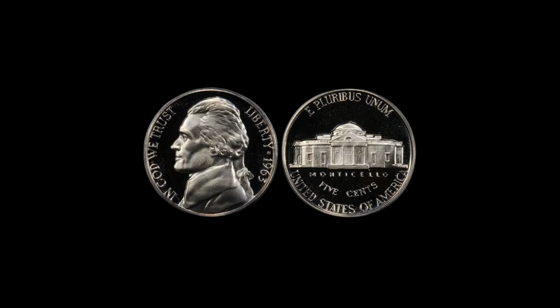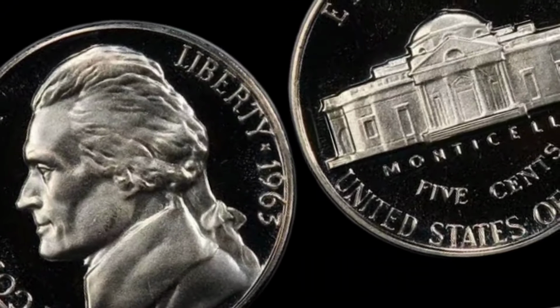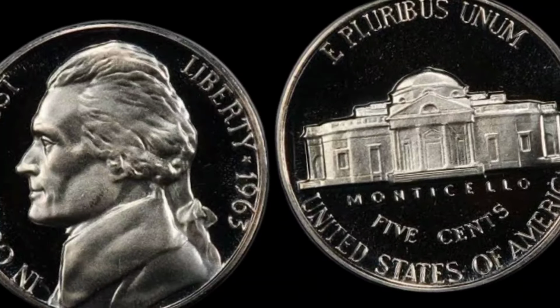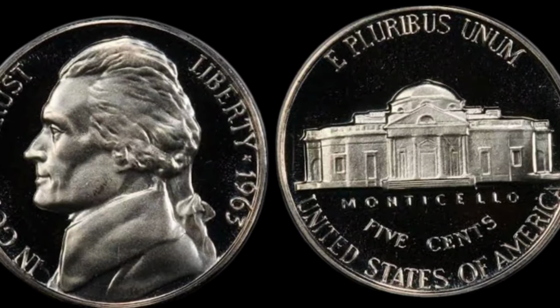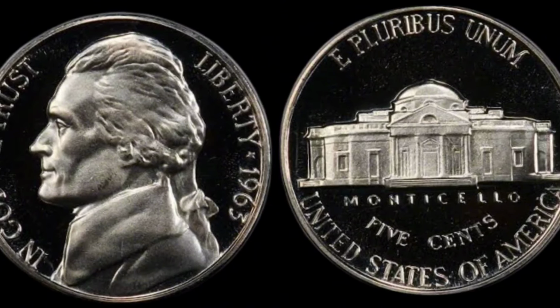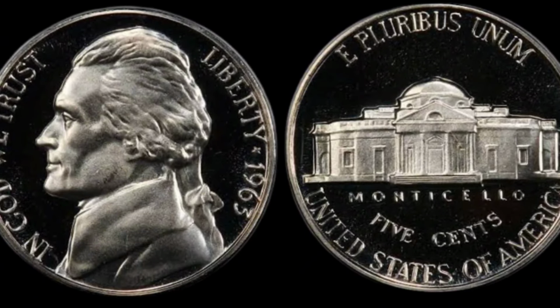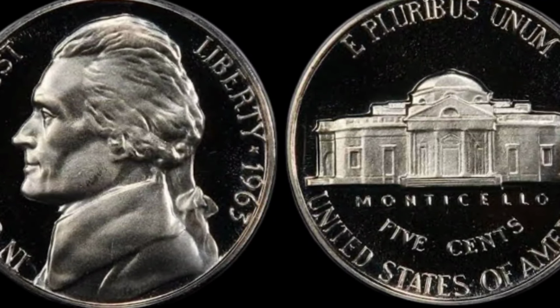The screen shifts to a timeline with a historical background on the coin. Let's travel back to 1963. John F. Kennedy was president, the United States was in the midst of the space race, and amidst all the monumental events, the U.S. Mint continued to churn out millions of coins, including the humble Jefferson nickel. While the majority of these coins were used for everyday transactions, a select few have become extremely valuable.